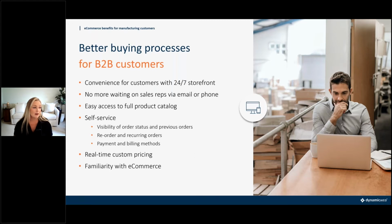Customers now are looking for 24/7 support. One of the benefits of e-commerce is better ordering processes for your customers, whether they're a distributor, a wholesale, or even the end customer. Today's customers prefer to buy digitally at their convenience with visibility into their order status after the order has been placed. At the end of the day, your customers are just B2C customers outside of their 9 to 5. They are familiar with the shopping experience in a B2C environment, thanks to Amazon and some of the others.